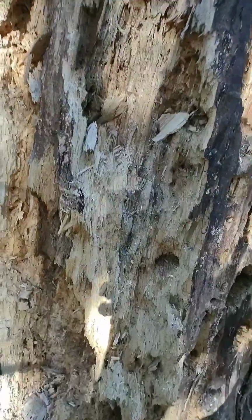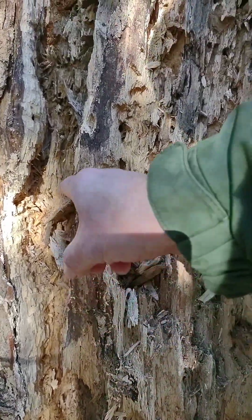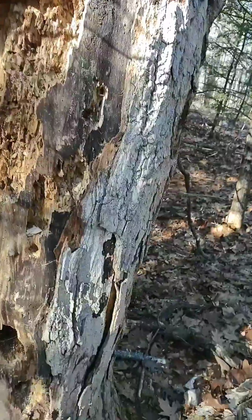So if you're out looking and you come across a tree that looks damaged like this, you can see that this cut just runs all the way up through here, and it's just been working its way up. That's a pretty good sign a pileated woodpecker's been here.